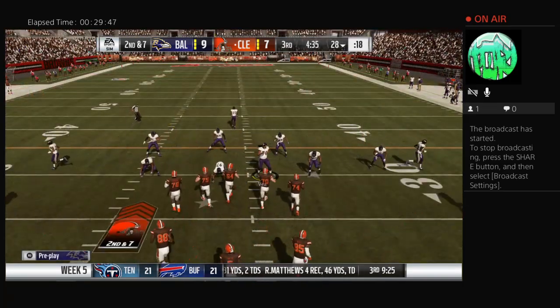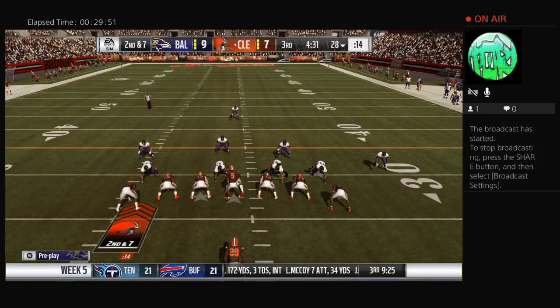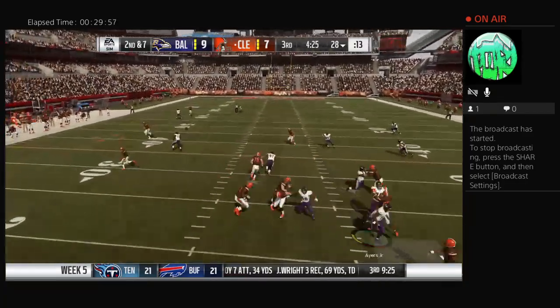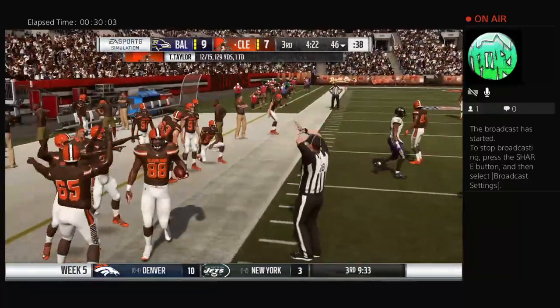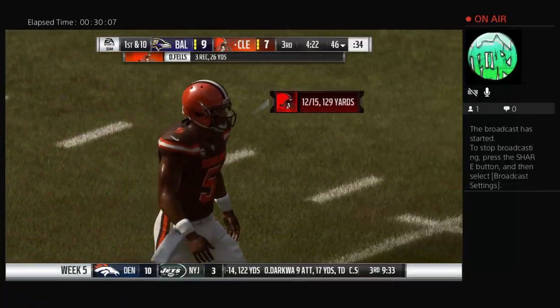Well, what you pointed out to me at half seems accurate. That line has struggled to sustain blocks. Yeah, I would agree with that totally. They've got to focus on staying on their double teams at the first level, make sure that block's secure before they slide off and try and chip someone at the second level. And he'll be out of bounds up past the 45. Big yardage there for the Browns, 18.